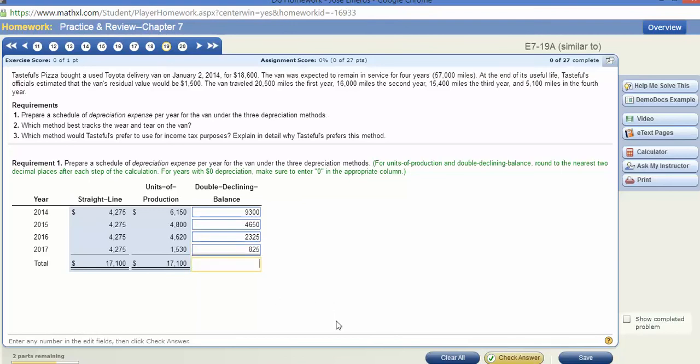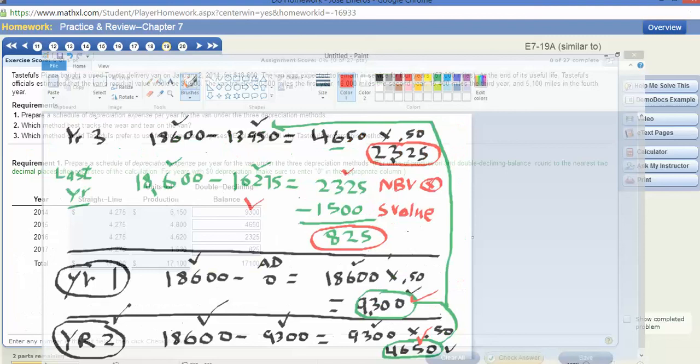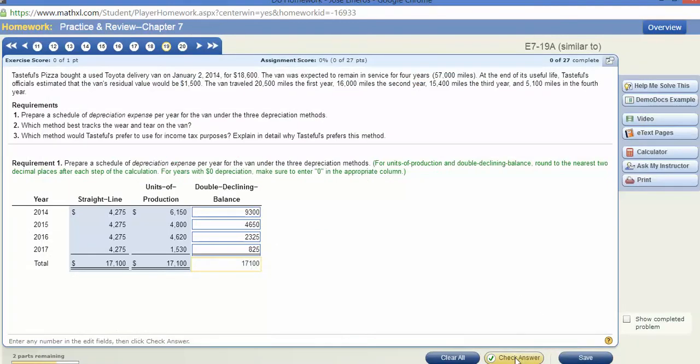Take a quick total: 9,300 plus 4,650 plus 2,325 plus 825 gives you the magical 17,100. Notice we did not depreciate our salvage value. We took 18,600, and when we were doing our calculations, we ignored it in year one, year two, year three. But when we went to the very last year, we were careful not to depreciate salvage value. We did not take the remaining net book value. We preserved 1,500 and took the 825. And that's how you do double declining balance.